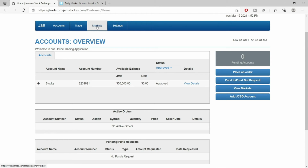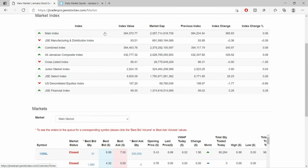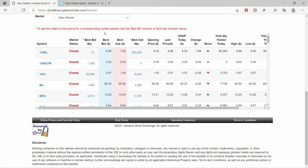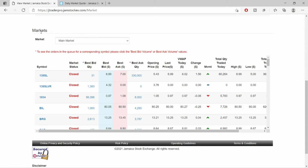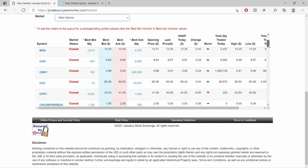There are multiple routes you can go to buy a stock. You can go to trade or you can go to place order, but I'm going to select the markets option. So if you scroll down, you'll see markets. You'll have the option to choose from the main market, junior market, US market, and the bond market. I'm going to select main market, and I'm going to look for a stock that is popular, or a company that is popular.